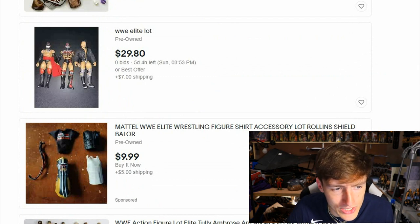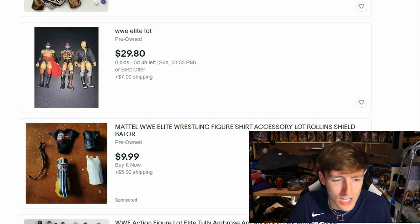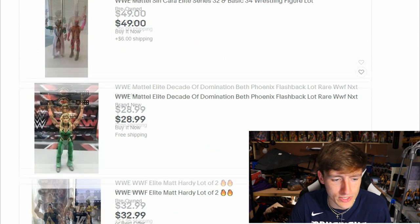Okay, so a WWE Elite lot of Finn Balors. Three Finn Balors for $30. If it wasn't $7 shipping and it was just $30 flat, I'd buy that right now. I would buy that right now. If the shipping was lower, I would do it.